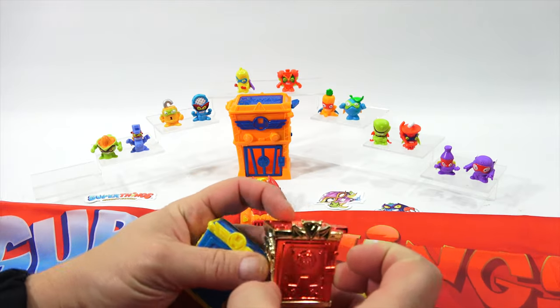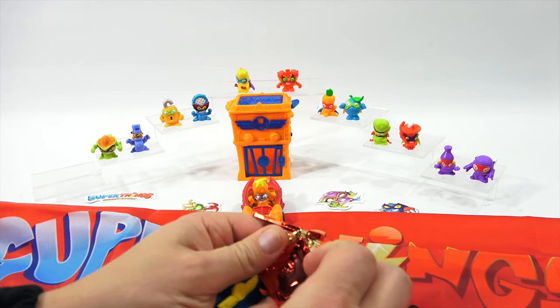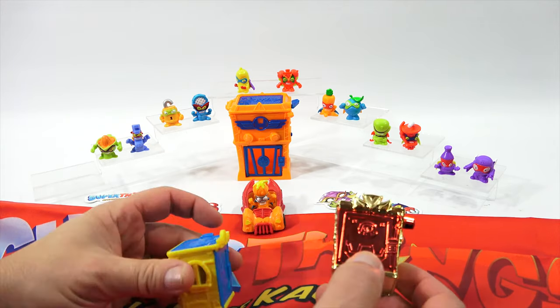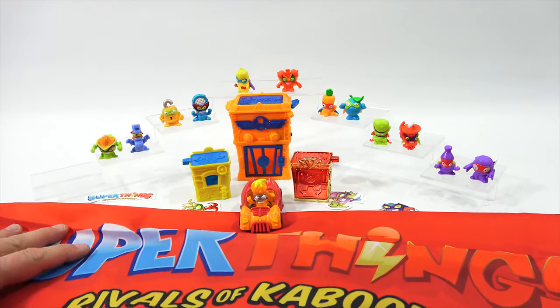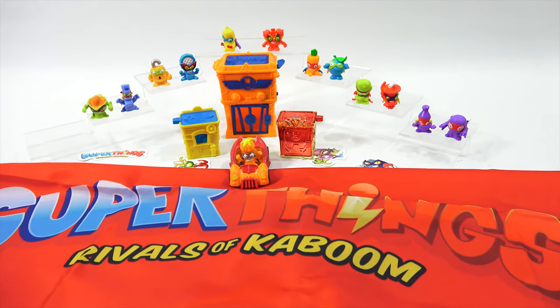Oh, this one goes this way. I have a hard time opening. Let's see. Oh, I can't open that one. Maybe it opens this way. No. Okay. Well, I'll figure that out later. I think you get the idea on those. And there you go. That is my new collection of super things. I don't have everything out, but I think that's good enough. I think that gives you a good idea.